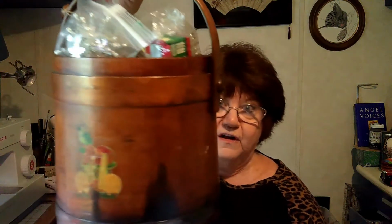Not worth a ton, but I put a lot of these types of things over at my booth the last couple years, actually. And the first year, they didn't sell very well. The second year, they all sold. So I've got this big bucket full of that type of thing. So I'm going to try to put it down here. Just a second.